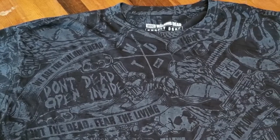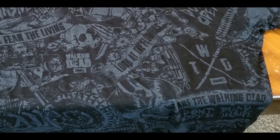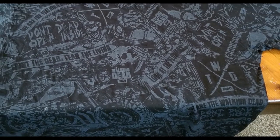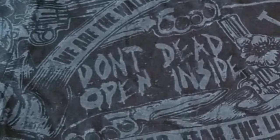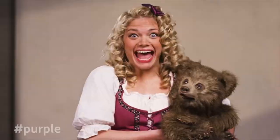Okay. So, like you said, the pattern on it is very Sons of Anarchy or tattoo-esque. Yeah. I feel like I've got a body sleeve on. But yeah, I kind of like it. It's not an uncomfortable shirt. It's not too soft. It's not rough. It's like Goldilocks. It's just right.